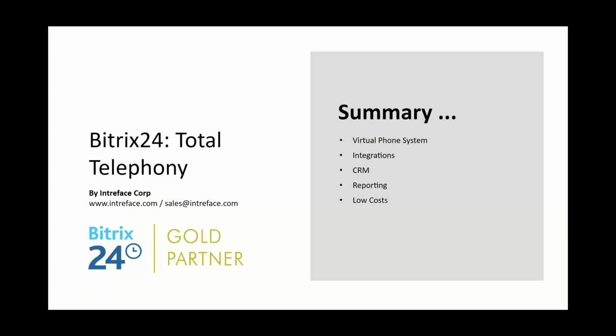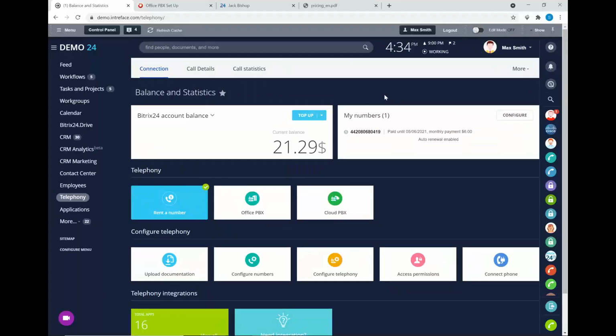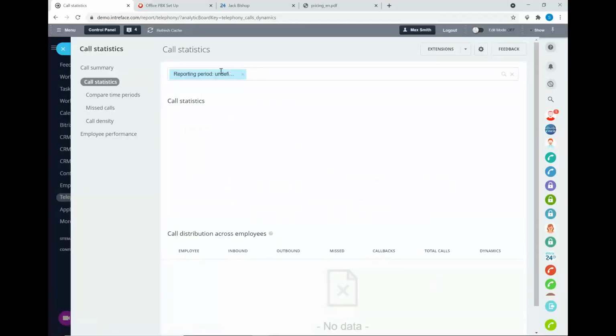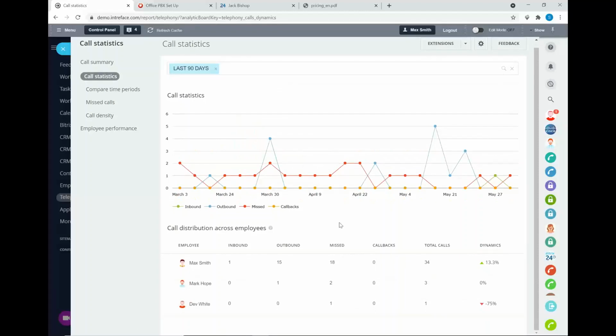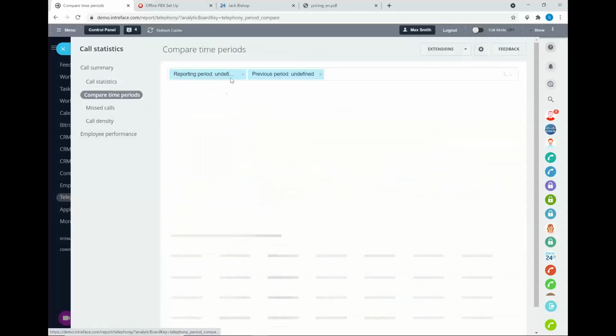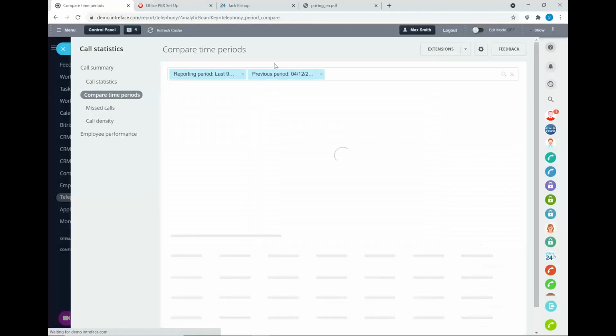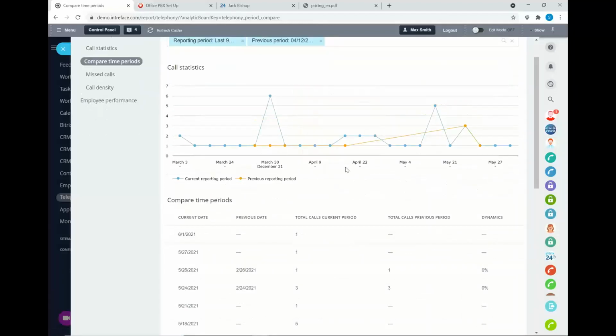In terms of reporting, let's quickly have a look at the reporting tools in the system. Within the telephony module we have a call statistics area, and this is where we can start to build out our call history. If I look at, for example, the last 90 days, I can see all the different calls that have come into the system, and how those calls have been distributed across our team. I can see those details across all of our employees. I might want to look at the actual time period that calls are answered in the system, so we can create our own specific periods for reporting. So let's look at the last 90 days of reports, and I can see how often our calls are being completed in the platform.